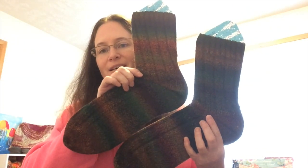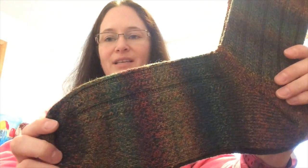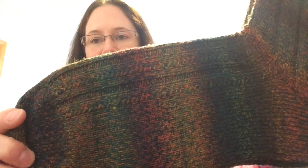Oh my gosh, you guys, I actually have a finished object, if you can believe that. Glenn's socks for Christmas are done. It's a sock dance. Anyway, really happy to have these finally off the needles. They felt like they took forever.